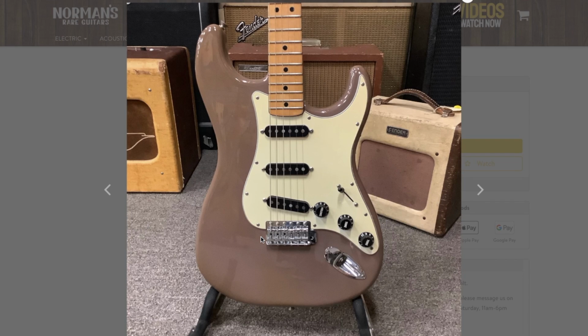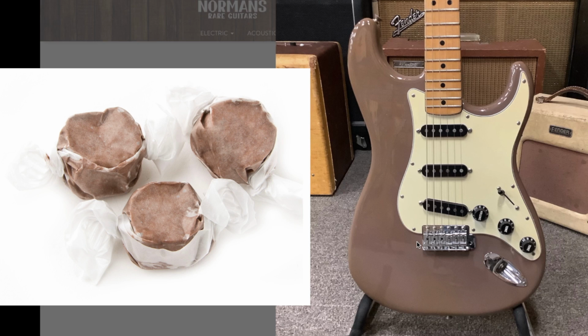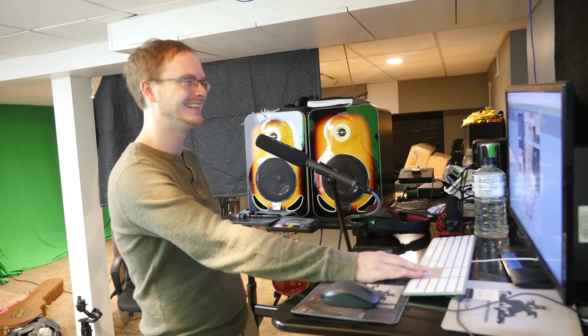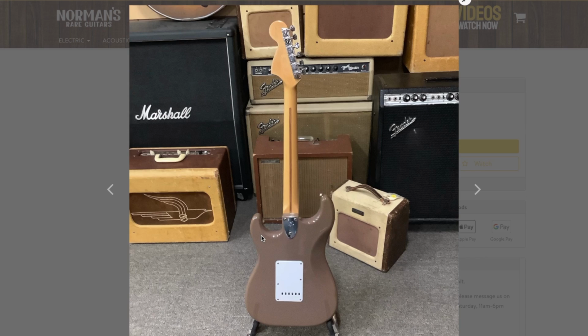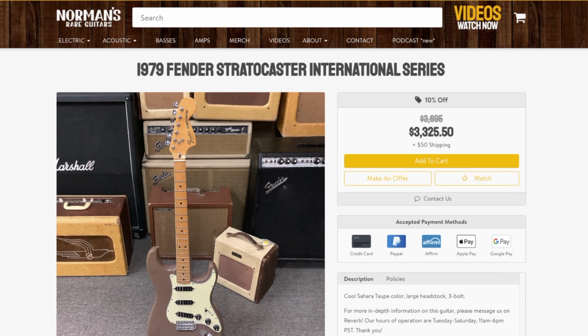It kind of looks like a transparent mocha finish. It almost reminds me of taffy. Like you unwrap that white wrapper, which is the pickguard in this case, and then you've got that chocolate smooth taffy that you're eating. Wow. I kind of like this one now. I wasn't really digging it at first, except for the limited edition nature of it.